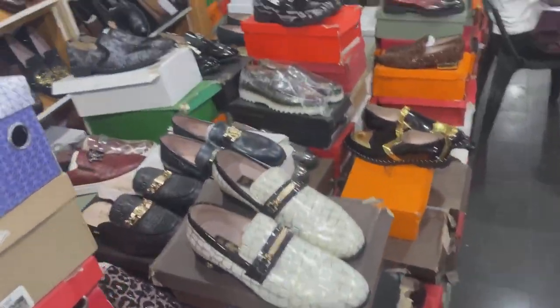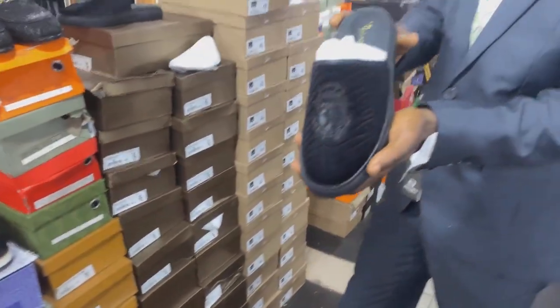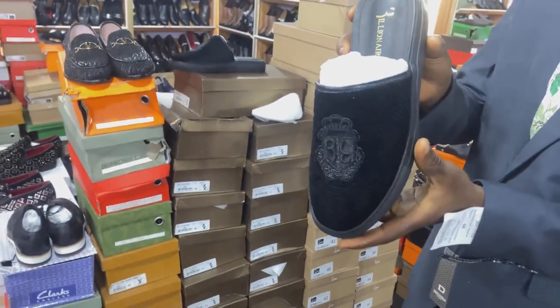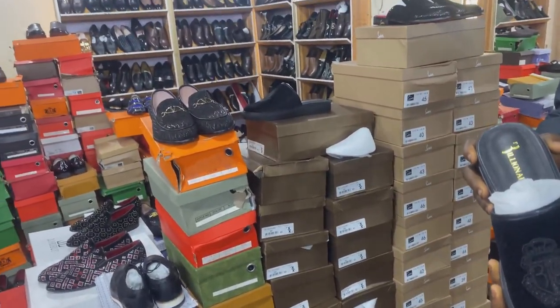30,000. Come inside so you can see different shoes we have. And these are half shoes as well. You can see, a half shoe. How much is this? This is 30,000. Okay. Are they all Italian shoes or different? Yeah, Italian shoes. Every shoe here is Italian. There's no other grade.